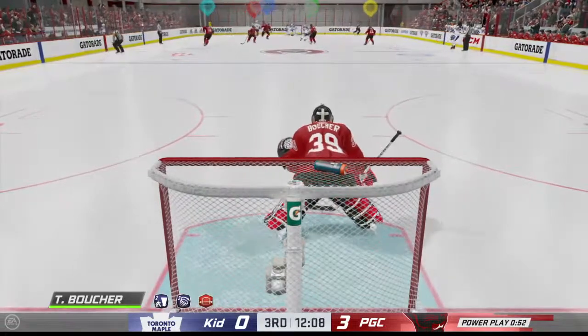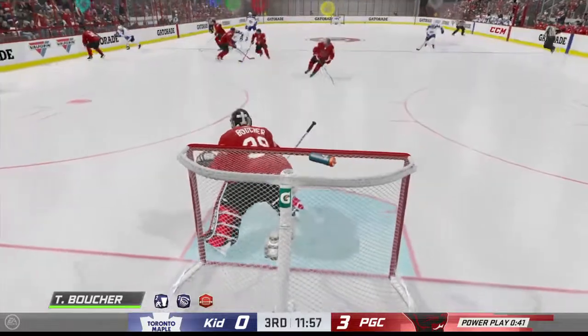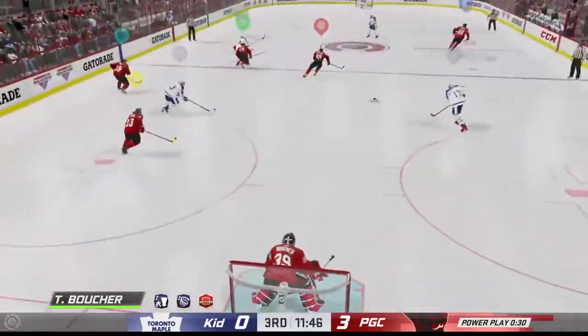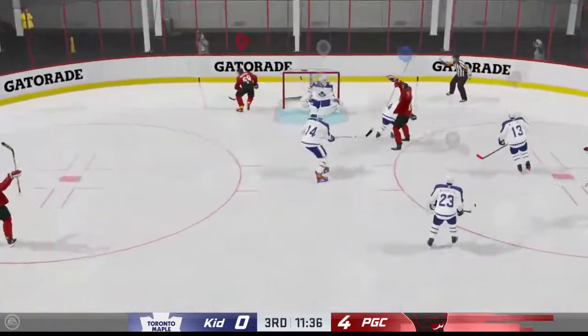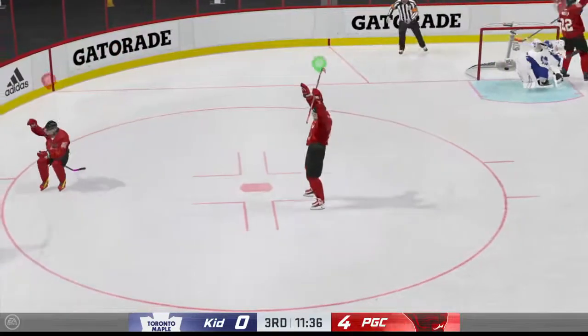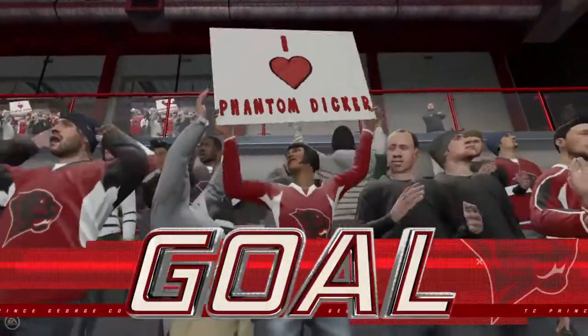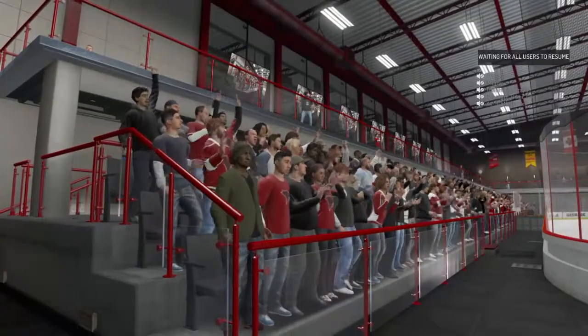Toronto's got the puck along the boards, and now it's Dick's picking up steam. They dumped it. They turned it over. And it's a 2-on-1. Slides it across. Yeah. I love Phantom Dicker. That wasn't exciting at all. I mean, some good things there.